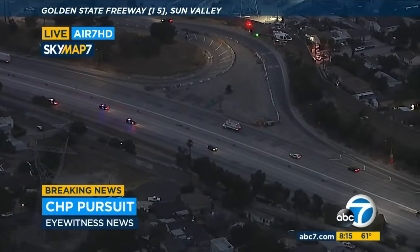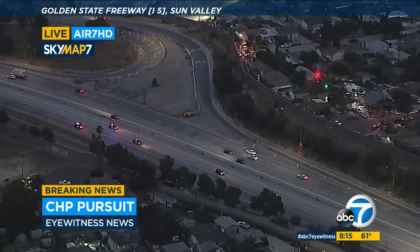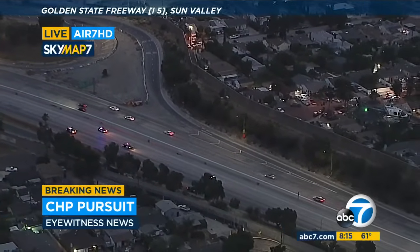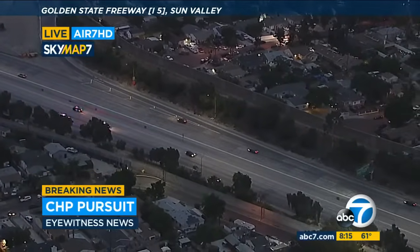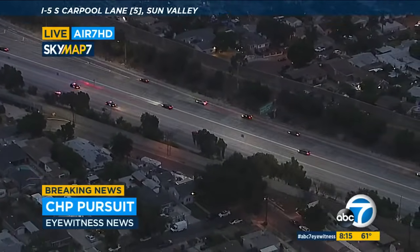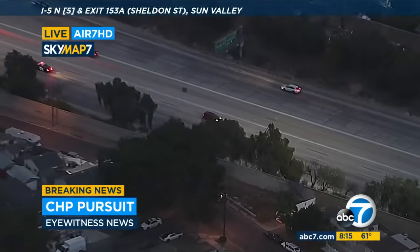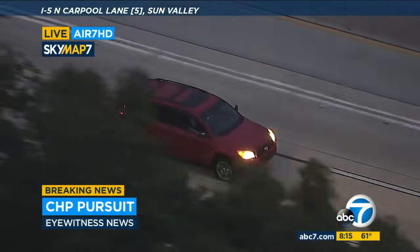Continuing up the 5 freeway, still maintaining control of the vehicle in the number 2 lane there. 3 black and whites behind her. California Highway Patrol committed to this pursuit. They've got air resources as well and some assistance from Pasadena PD. You can see they are slowing down as she continues to ride those front flat tires.